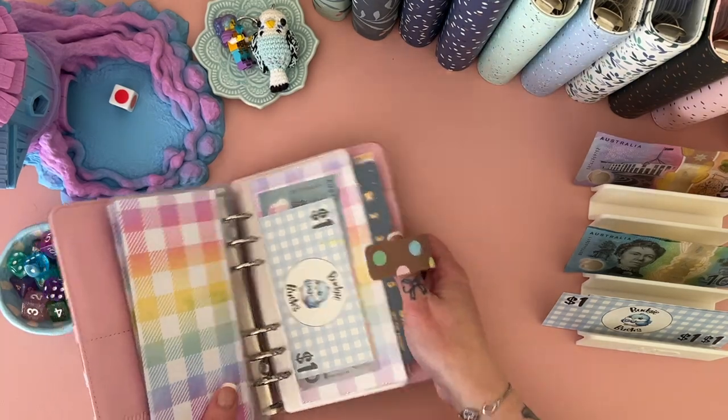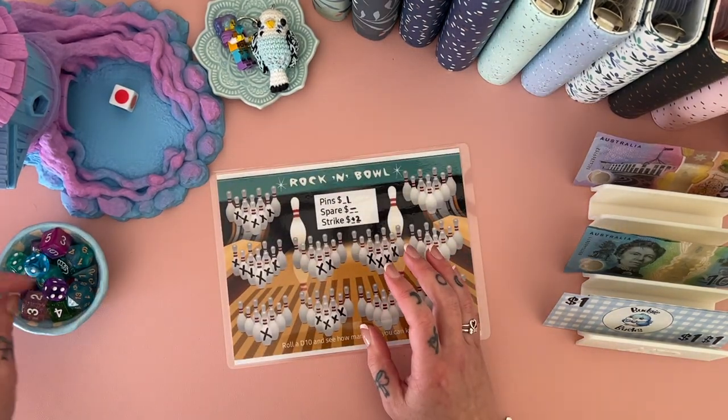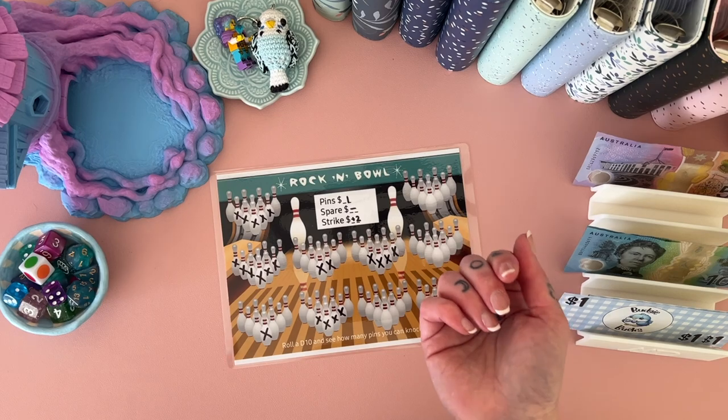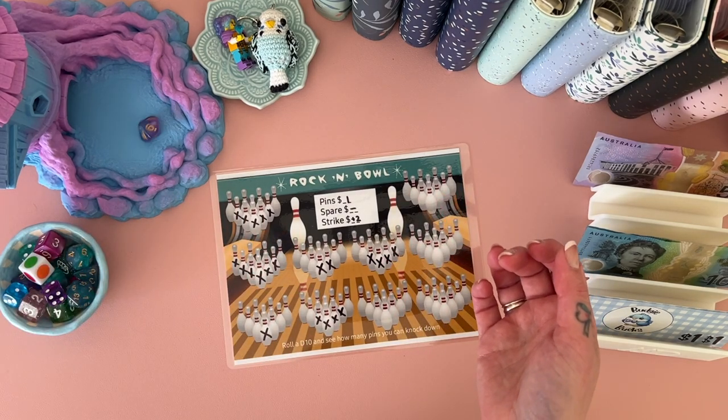Okay, and then we have bowling. I'm just gonna move this to the side for a second. Now, you guys, what happened last week? I rolled the 10-sided dice and forgot that the 0 is the 10. Oh my goodness, what a nut. Okay, let's try again today.